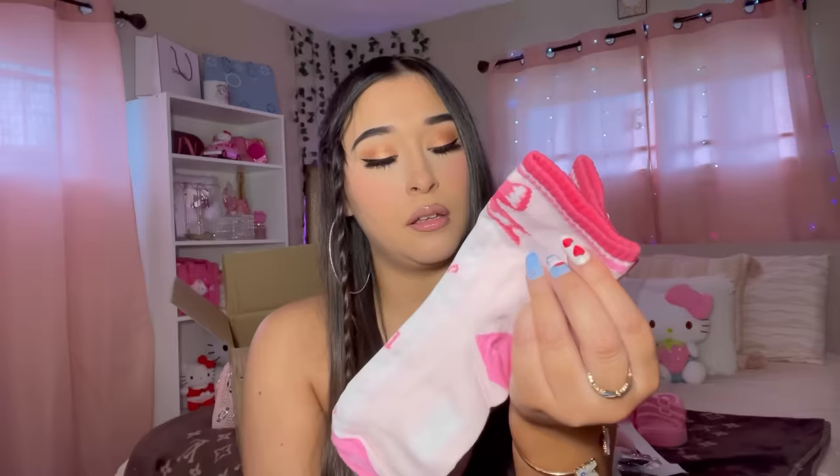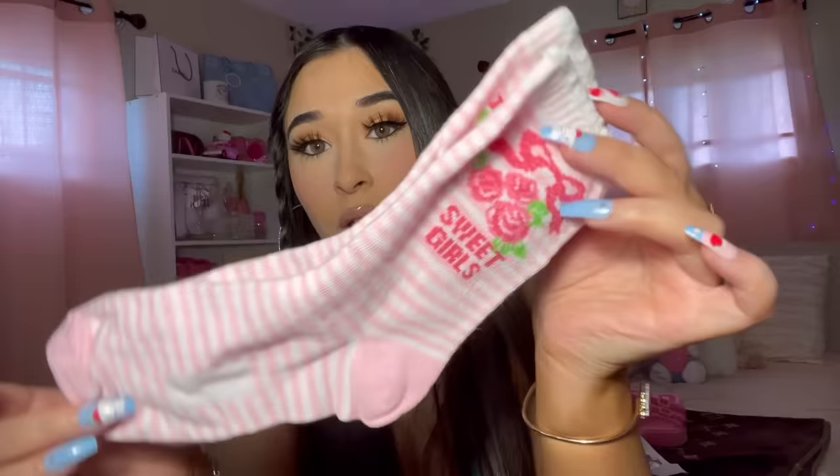Oh, these are my favorite. Yeah, these are my favorite. So this one is purple with some daisies on it and strawberries. That's really cute. And then we have this pair. This one has a bow on it and like hearts and music things. And then the last one we have is this one. So this one says sweet girls and has a little thing on top.